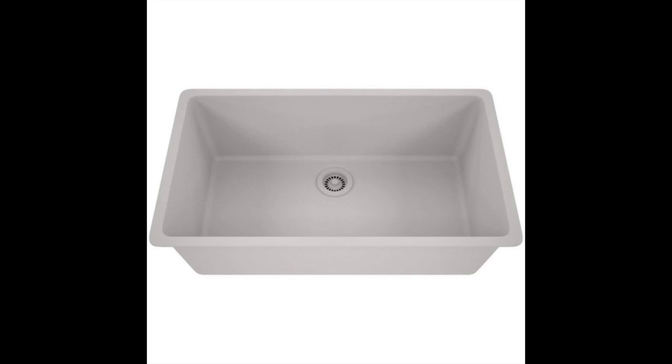Many people love this sink for its drop-in or undermount installation. When you're looking for an easy installation, you can definitely get away with it in this sink. The dimensions make it a great choice for any kitchen as well. This sink is 32 inches by 19 inches by 9 inches.